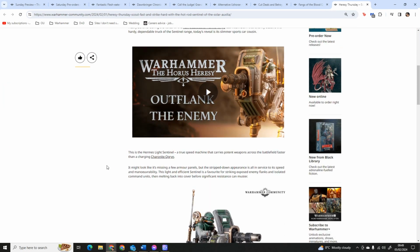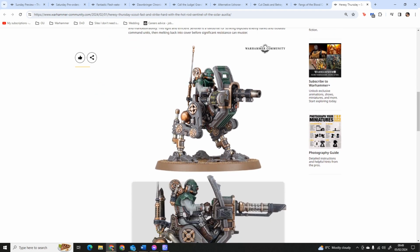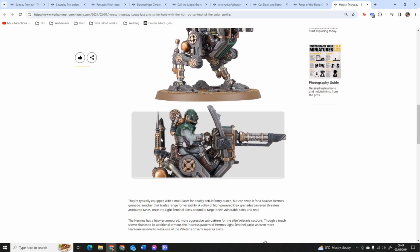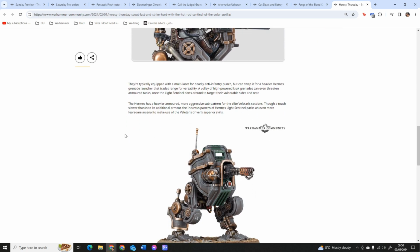Heresy Thursday, you get the new walker. I'm going to keep calling it the ATST because it kind of is. And it's a neat little walker. I think it's kind of cute. And I like the Solar Auxilia designs they've got going on here. They look very kind of retro astronaut.